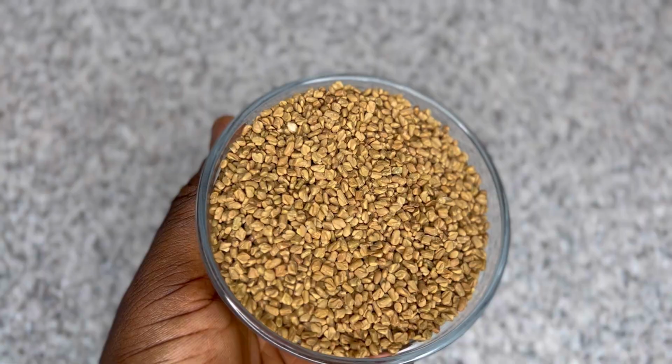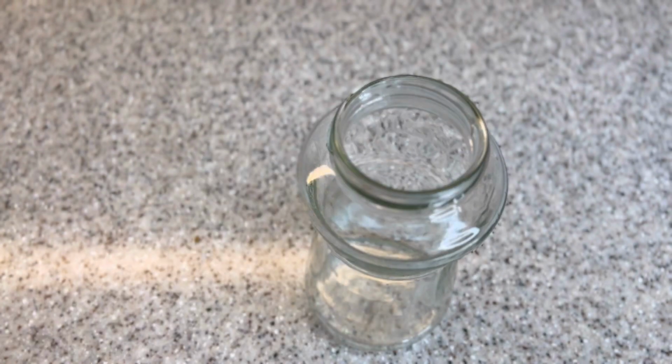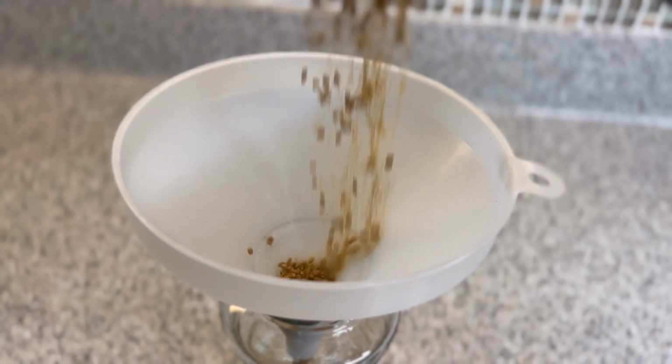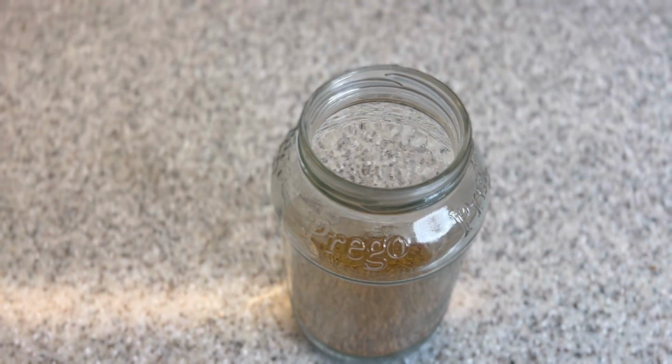It is also going to treat your scalp from dandruff, dry itchy scalp, or any other scalp issues that you might be having. Fenugreek seeds act as a natural conditioner, and when added to your hair care regimen, it is going to condition your hair and make your hair very easy to manage.